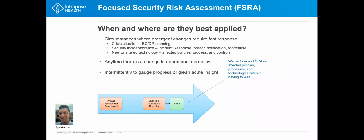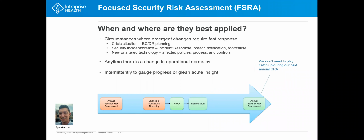If we jump back and completed an FSRA exercise directly after that change, we'd be able to implement remediation strategies in the short term and wouldn't have to wait until that next annual SRA before we were able to address those issues and achieve compliance.